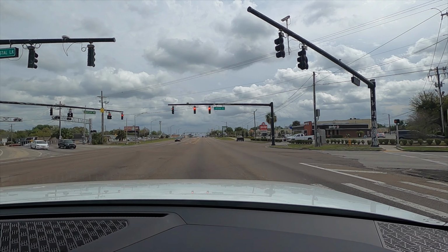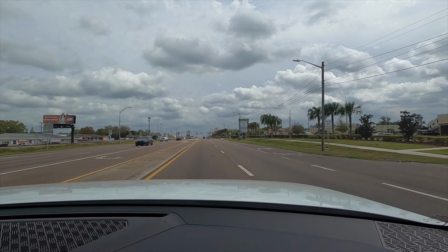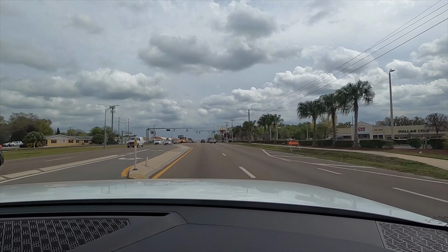As soon as the light turns green, I'll show you some of the performance underneath this EV9. There we go. It gets up to speed quick. It's instant, and that's EVs for you. It's going to take me to some pros and cons.